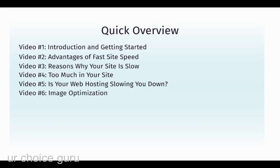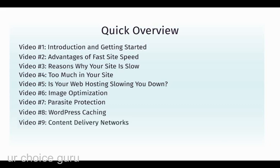In video number 6, we're going to talk about image optimization. So in other words, compressing your images so that they load fast. And video number 7, we're going to talk about parasite protection. Yes, indeed, there are parasites out there. In other words, people who are possibly linking to you or even hijacking your site or using your resources. How do you protect against them? Video number 8, we're going to talk about caching. And of course, video number 9, we're going to talk about content delivery networks, which will help people around the globe access your website at a faster rate. And I'll talk more about why not having a content delivery network will actually slow down your user experience.